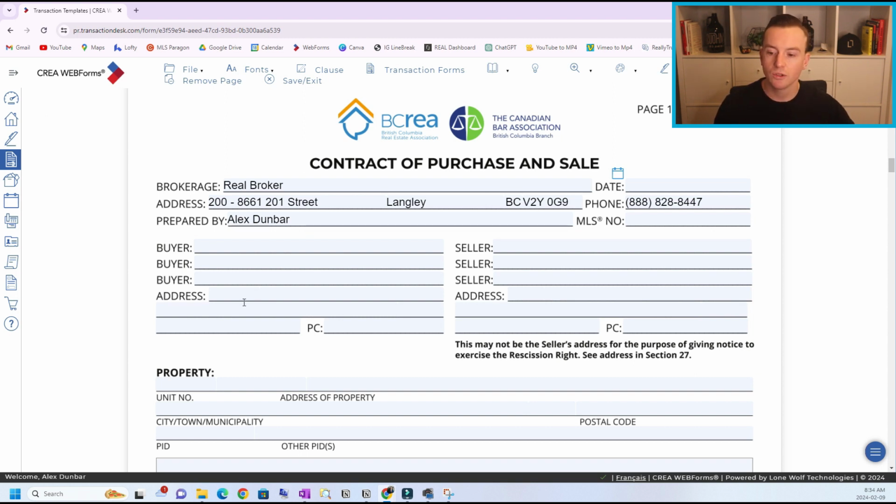And then here you're going to input the actual address of the buyers at that point in time, as well as the city and postal code down here. And then as for the sellers, same information. Most likely the address is going to be where they're currently living, but if it's a tenanted property, it may be different. That's something you're going to be able to take from the title search if it's updated.